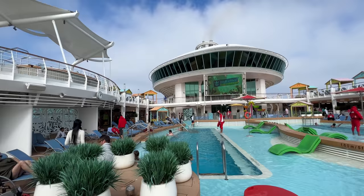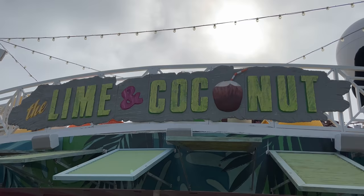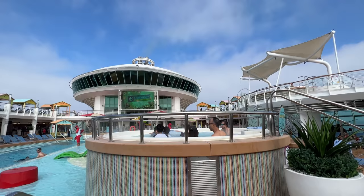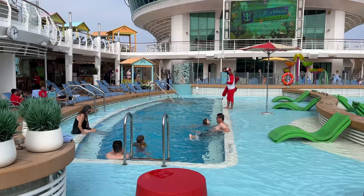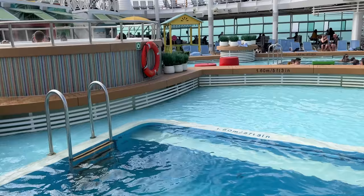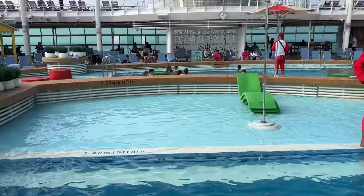So the main pool area is kind of like a party. There's two different pools. There's the Lime and the Coconut, which is a two-story bar. There's another hot tub. And there's also soft serve, which I'm sure Kitch is gonna try out just a little bit. It's warm. I was so curious. You were worried it was gonna be cold, but it's heated. And I like how they have those green loungers in the water, so you can hang out kind of ankle deep in the water.